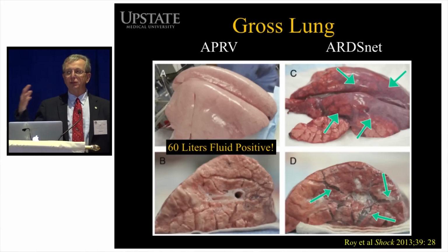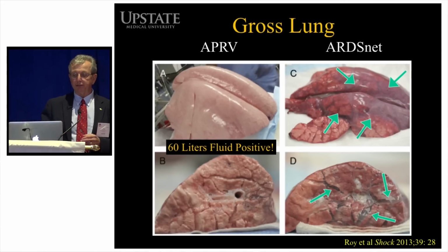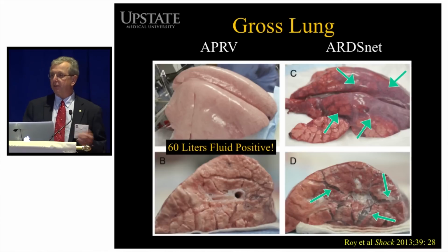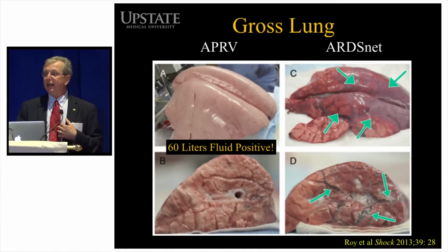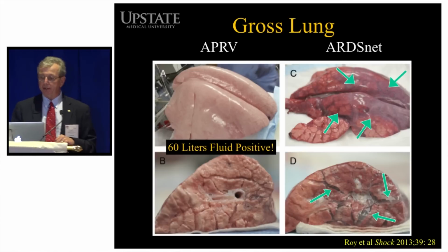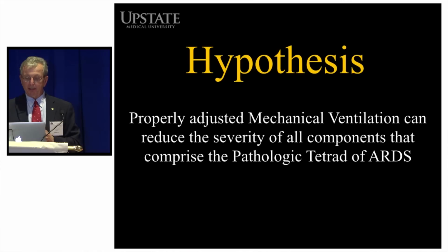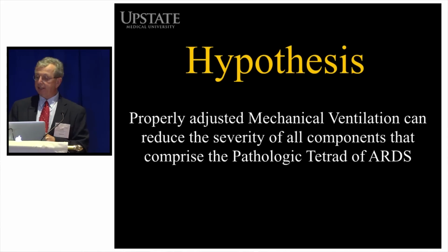As long as you keep those lungs open and stable, you don't have to really worry about them. You can worry about the rest of your patient. So again, I literally get goose pimples every time I show this because it was such a really incredible finding, and I surely did not hypothesize it would be this protective going into it, but we have two subsequent publications after this, and we're seeing the same thing over and over, so it does appear to be a real finding. So our hypothesis that properly adjusted mechanical ventilation can block all components of the tetrad has been supported.